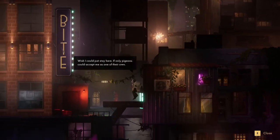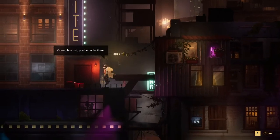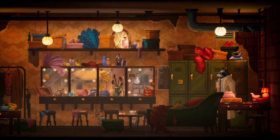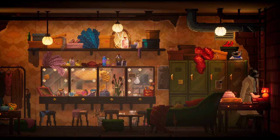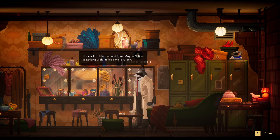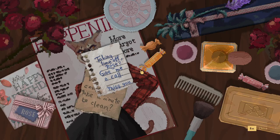Oh, hey. You know what? We're at the Bites. You better be in there. Let's go. Let's see this. Oh, it's got a teapot. Parsley brew, also known as... yeah, the Bites is definitely a brothel. Okay. Let's inspect the smear. What do we have going on here?